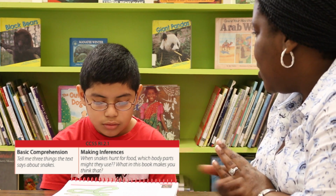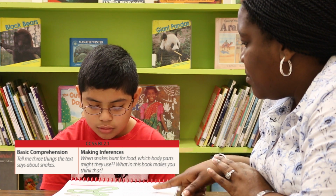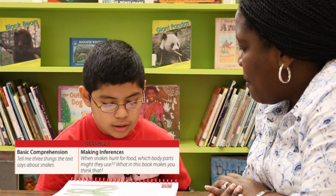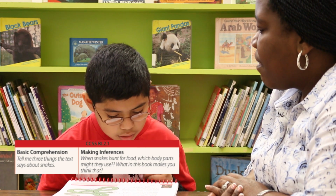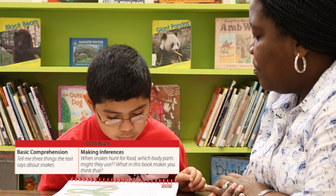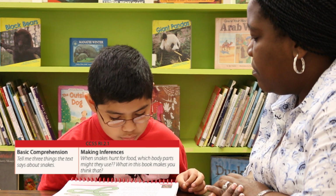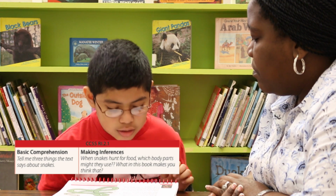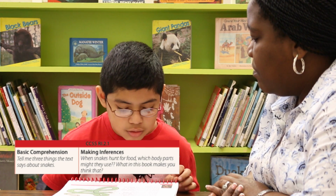And the second part of that question you already answered. So what in the text make you think that? Where did you see that? Right here it says that snakes have a tongue that is used for smelling, not tasting.